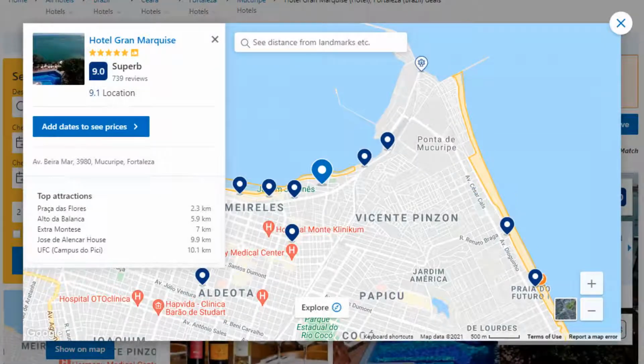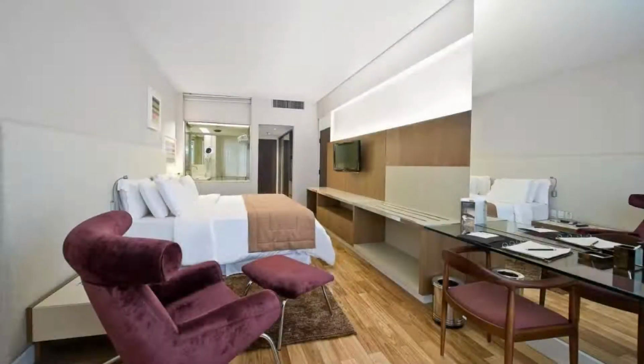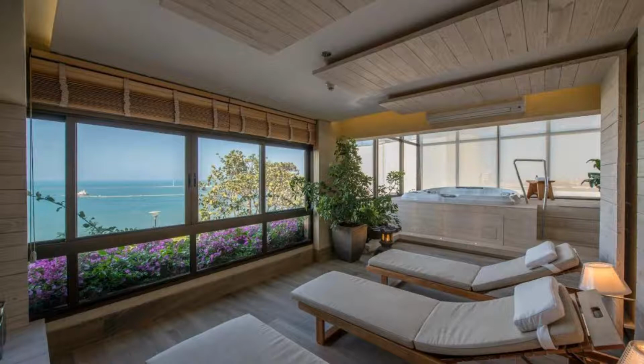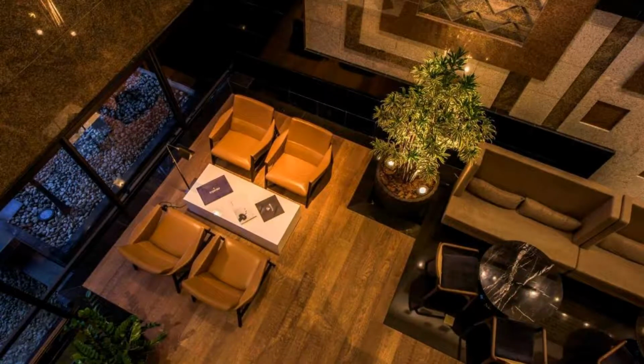Number 3. It is a 5-star hotel. The location of this hotel is good and the guests love walking around the neighborhood. Check-in time is 3 p.m. and check-out time is 12 p.m. Guests are required to show a photo ID and credit card at check-in. Pets are allowed in this hotel.